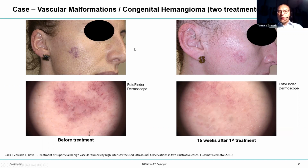And then you can see, well, that's 12 weeks after the first treatment. She underwent another one, just really clearing it off, making a very different quality of life experience for her afterwards.